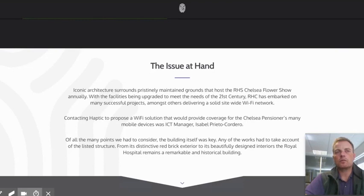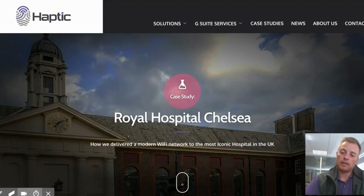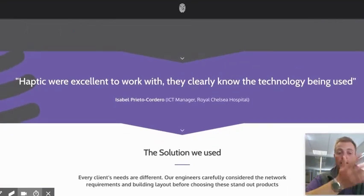But for me, it was a shining example of how we have been able to work over the past 12 years and how we can work to completely tailor a solution that not only fits the user requirements, but also work with the institution and the organization itself to make sure that disruption is kept to a minimum. So we were very, very happy with the deployment. We were very, very happy with the outcomes. There was a nice quote there about Haptic Networks, that our team were excellent to work with, and they clearly know the technology being used, which again was really nice feedback.